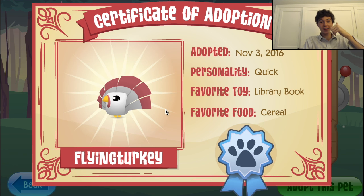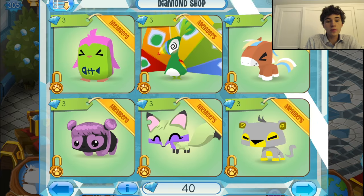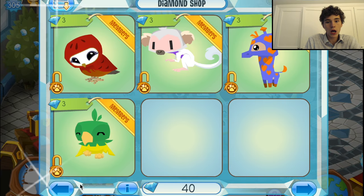Personality, quick. Favorite toy, library book. Specifically library books. What, do you have a problem with, like, electronic books? Do you have a problem with bookstores? Like, why libraries? Why? You're just trying to... Favorite food? Oh my gosh, there's so many cool pets I never even thought about getting. Oh!